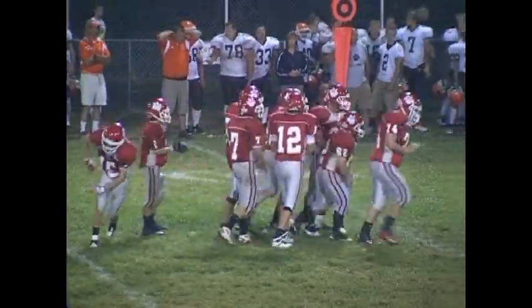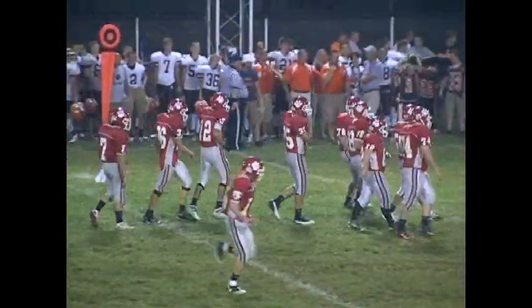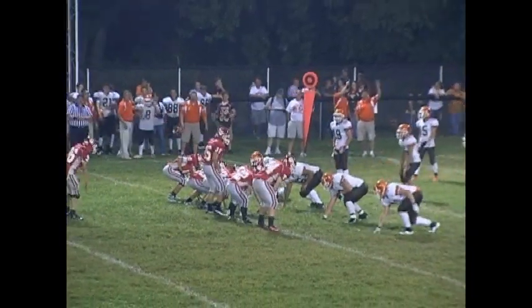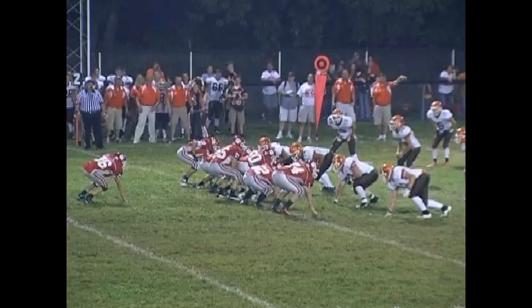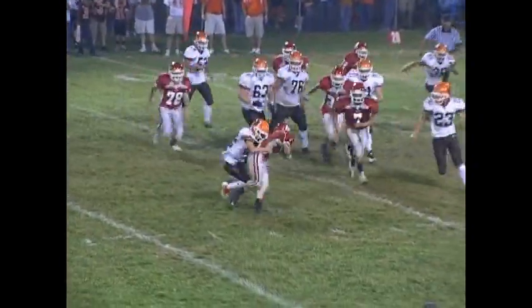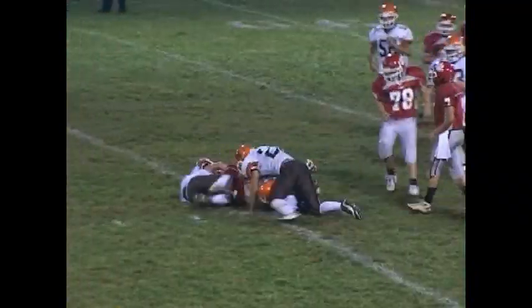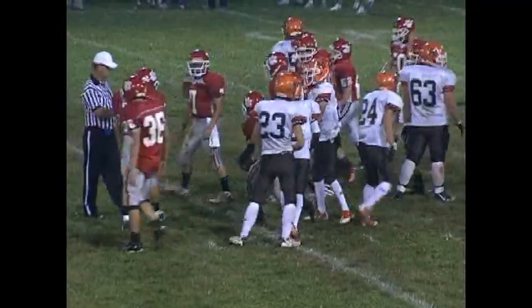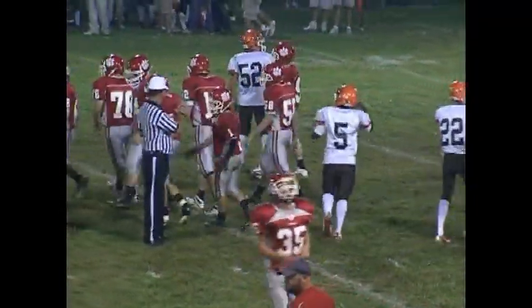Second down and 7 for the Tomcats at the Buckeye 34. Micah Couch hands it off. Terry Simmerly on the carry, and the Buckeyes right there to bring him down back at the 38. Number 22, Jeremy Warren on the stop that time for the Buckeyes.